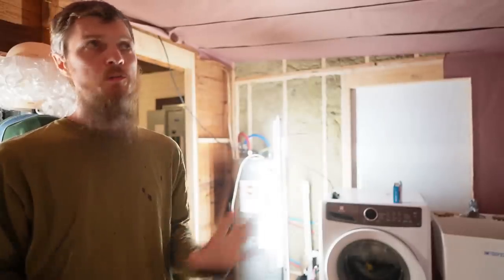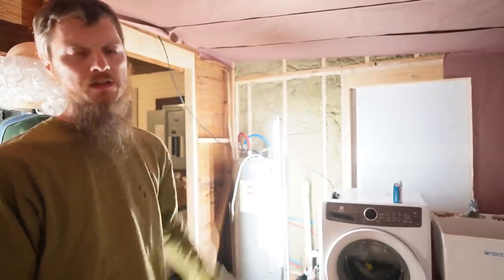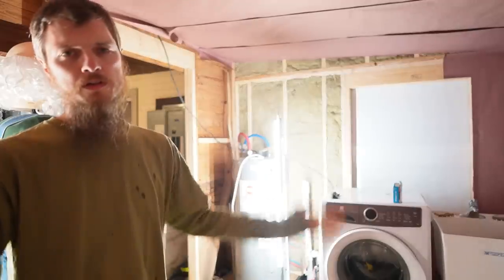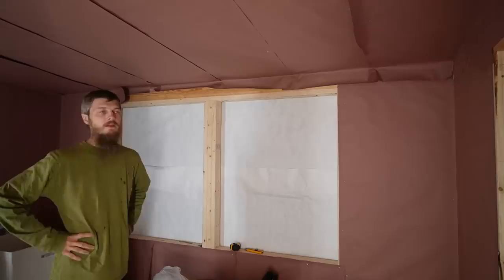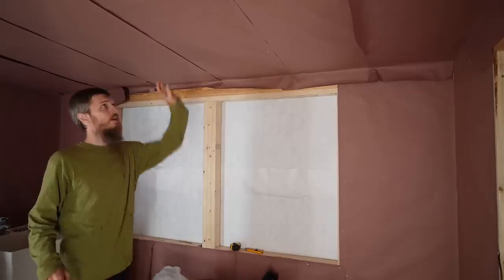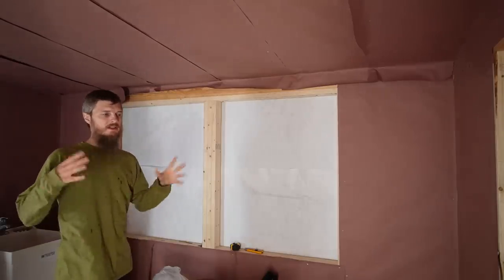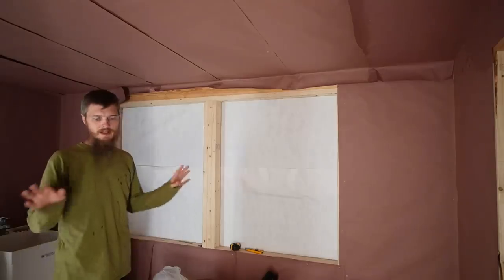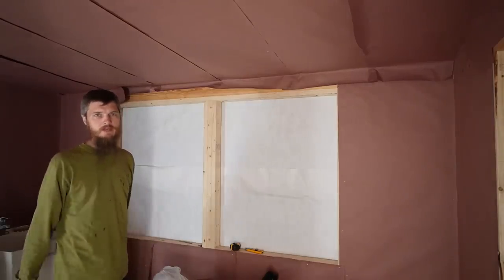Well, we got the whole room papered, except for right there, because it's really hard to get behind the water heater and washing machine. We'll get that later, but as you can see, the whole rest of the room is covered, and that makes it feel a lot cleaner in here. We don't have to worry about insulation fibers, and it's just going to be really nice. I can vacuum the floor, and we can start finishing work.